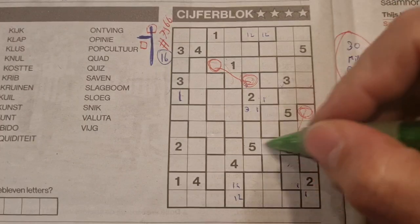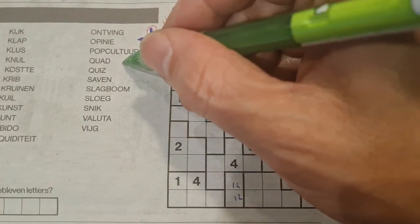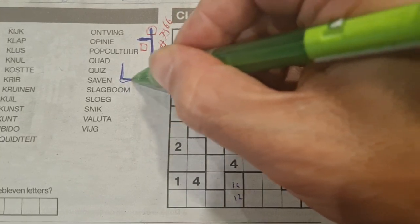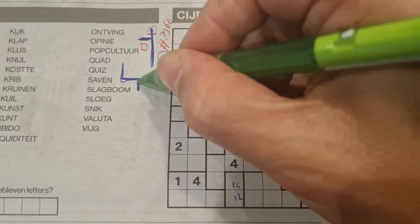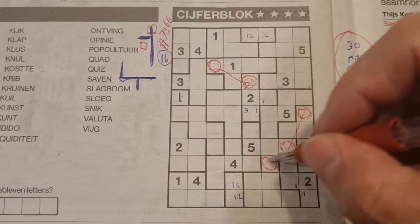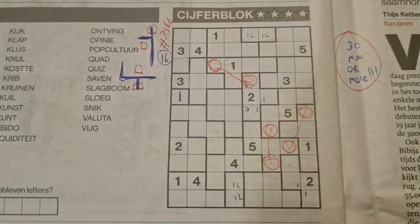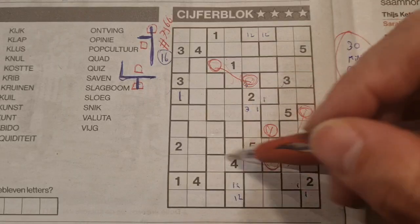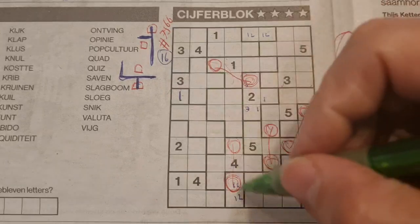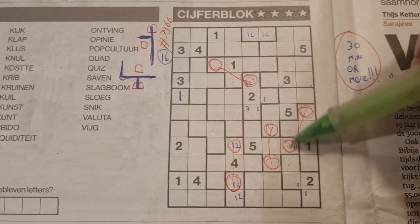How about this shape? Let me draw this shape here. Well, when you see this kind of shape, remember that this box has the same number as that box. So this box has the same number as that box. We have more of these kind of shapes. Here another one upside down. This box has the same number as that box. In this case, it's a 1 or a 2 here. Alright.